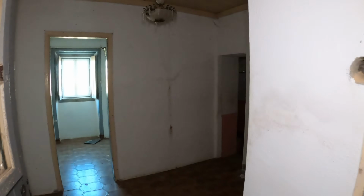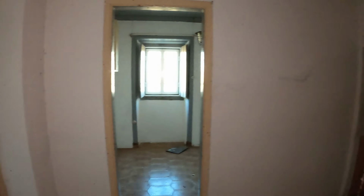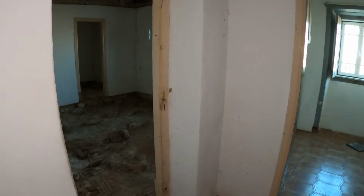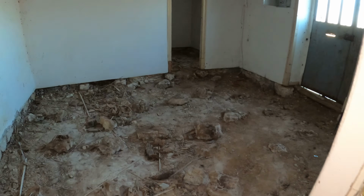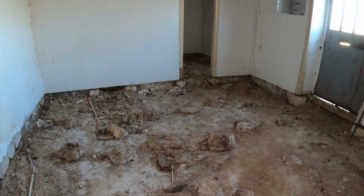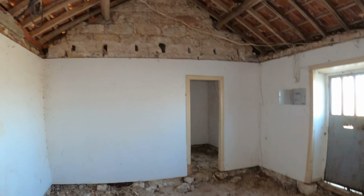Let's have a look through here. Now he said that they started renovations. I think they started renovations in here. So let me just have a look. Yeah, we can see on this side. Okay, so the floor, they've started digging out the floor. And then they just kind of decided to sell the place. So someone else can carry on the renovations.